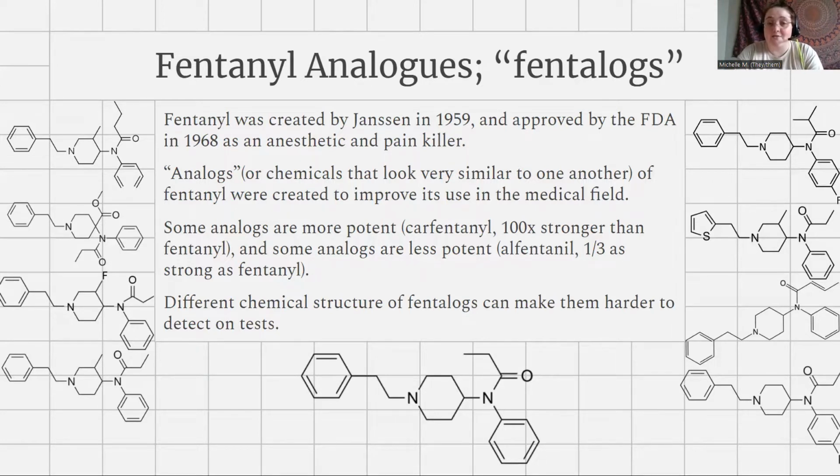So some analogs are more potent. So carfentanil, that's 100 times stronger than your regular old fentanyl. And some analogs are less potent, like alfentanil, which is only a third as strong as your regular old fentanyl. This makes different kinds of fentanyl available to practitioners so they can use it for different reasons. So carfentanil was originally created for veterinary use, specifically among really large animals like horses. Alfentanil might be used for children or local or small dose anesthetic. So there's a lot of really great uses for fentanyl.